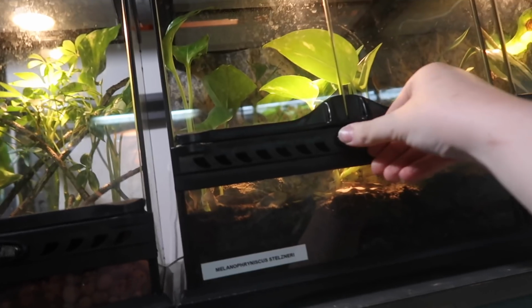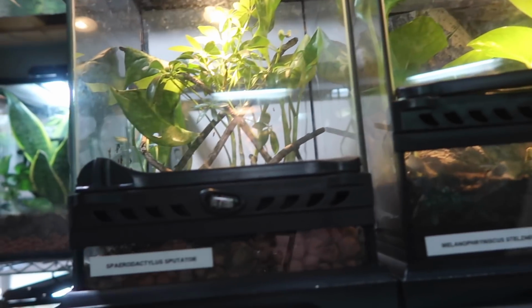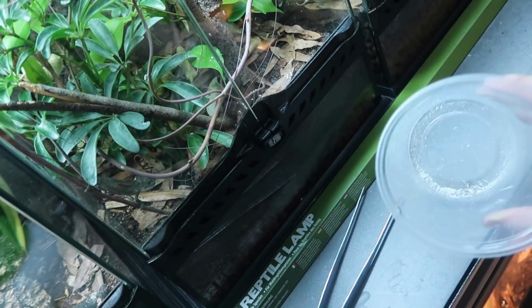So these are my other two fruit fly eaters. I have my bumblebee toads and then I have my Asperidactylus here. So the exact same as how I fed the Bradypodian earlier, I take some fruit flies, which are coated in calcium, and then I will shake them out into the enclosures and make sure they both get a nice meal.